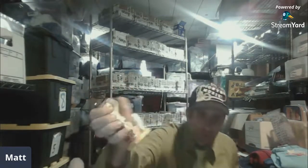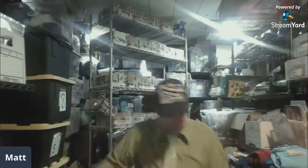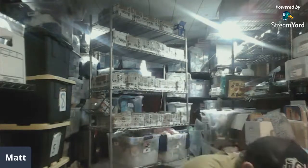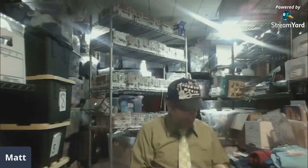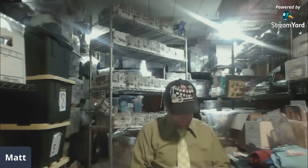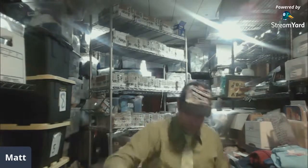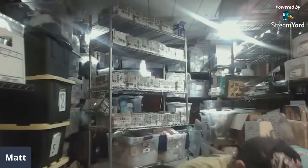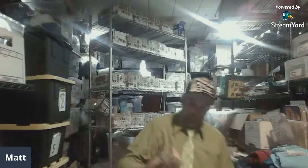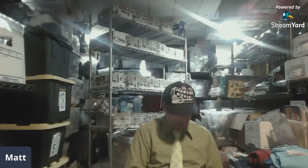Fake Hummel. Silver plate silverware, come on. Yeah, there's stuff spilled out in this bin. There's a bag with just something random in it.